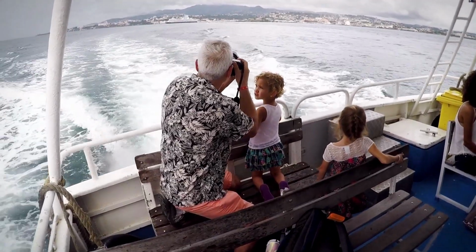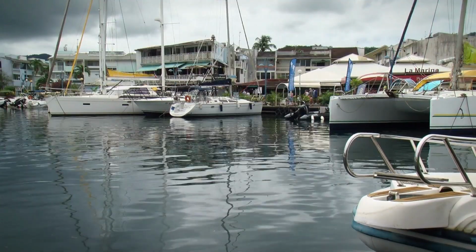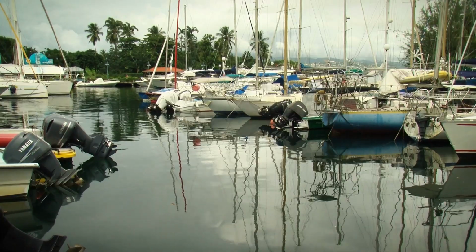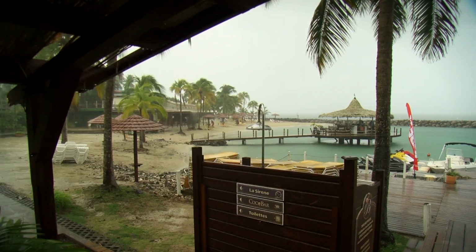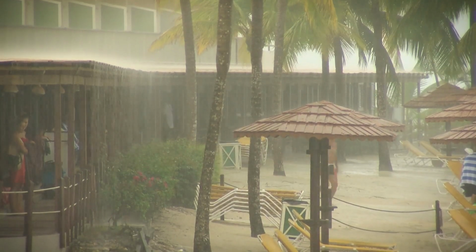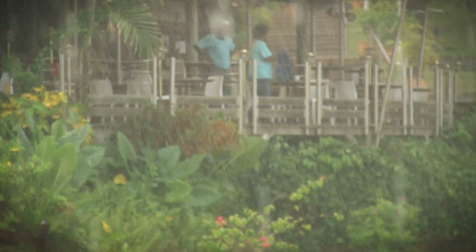We decided to take one of the local ferries across the bay to a small harbor town of Les Trois Îles, or the Three Islands. There's a beautiful little small boat harbor here, some evidence of recent hurricanes, and just about the biggest rainstorm we've ever seen on a Highroads cruise. Normally the weather is better.